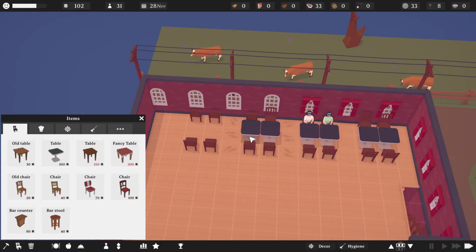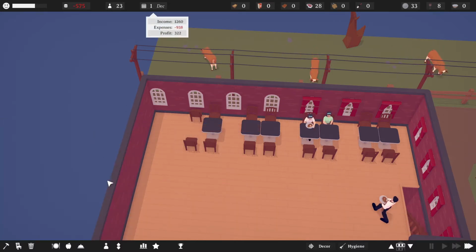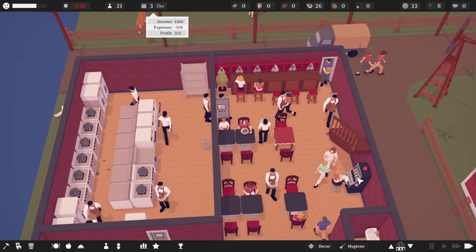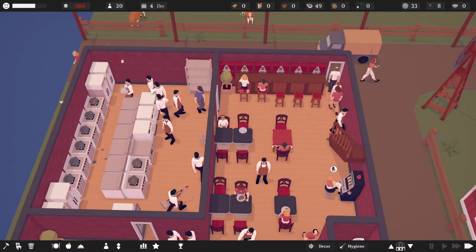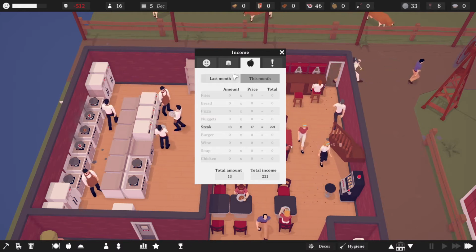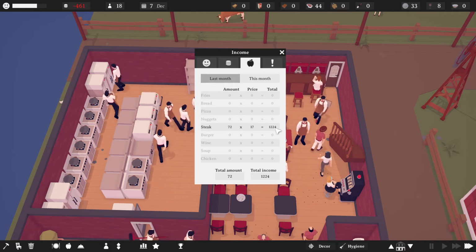Thinking about also dropping the price a little bit, maybe? Just to get more people in here, but I think more people would also come in if the menu was a bit more expanded. What did we make last month in steak? 220 or 1224.